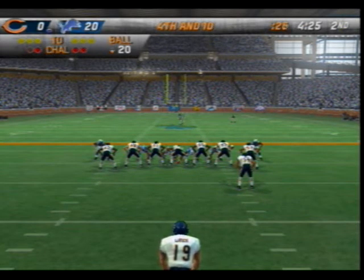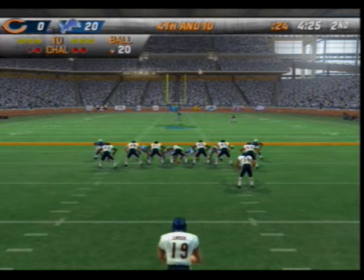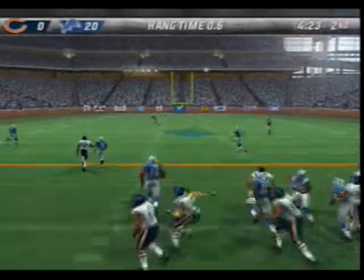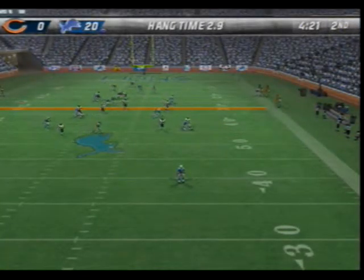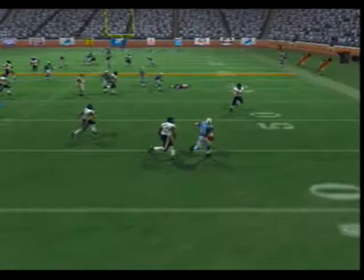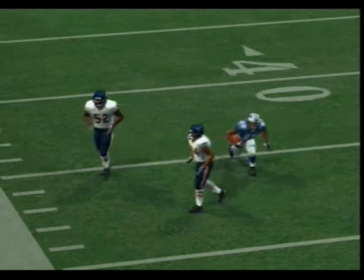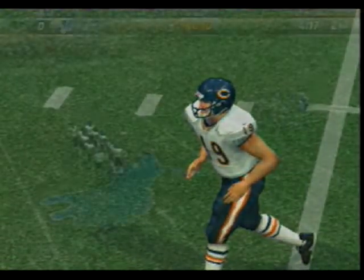Larson is ready to punt this one away. Campbell back to return. From the 41. Campbell doesn't have a whole lot of room to work with, getting it to the 47-yard line.